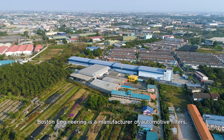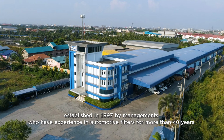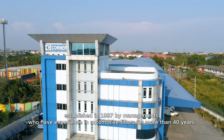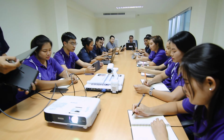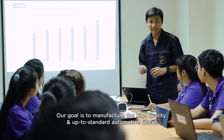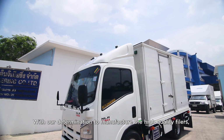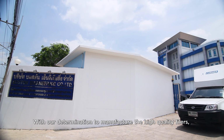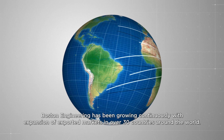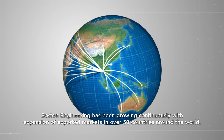Boston Engineering is a manufacturer of automotive filters, established in 1997 by management with more than 40 years of experience in automotive filters. Our goal is to manufacture high-quality, up-to-standard automotive filters, which are value-worthy for consumers. With our determination to manufacture high-quality filters, Boston Engineering has been growing continuously, with expansion of exported markets in over 30 countries around the world.